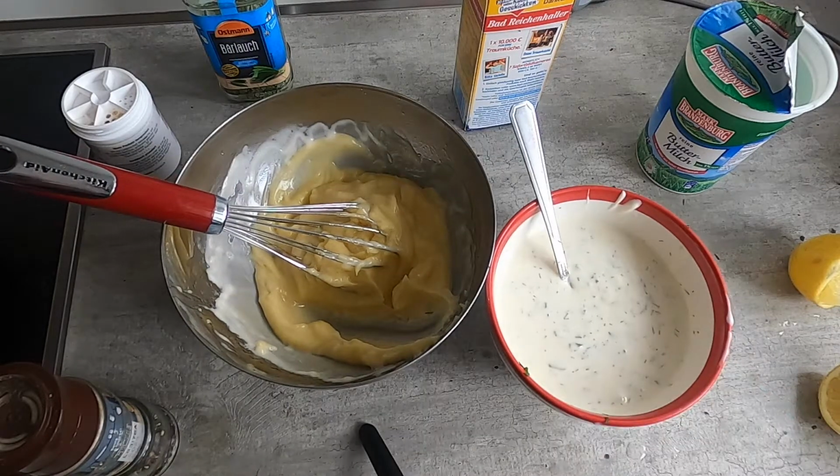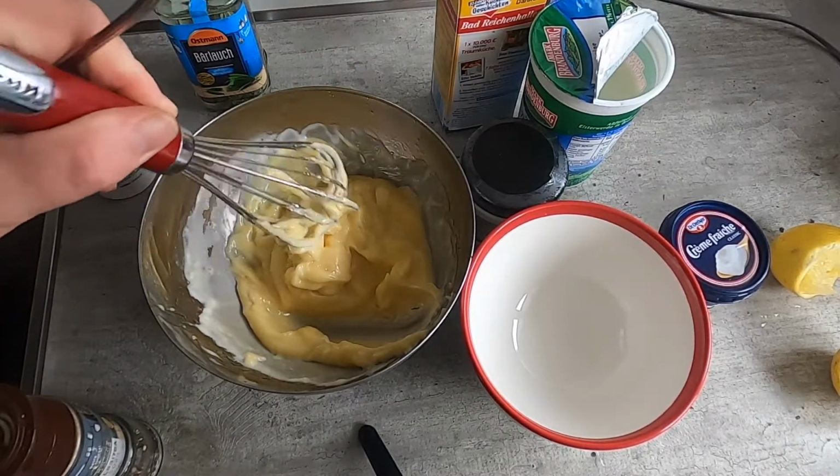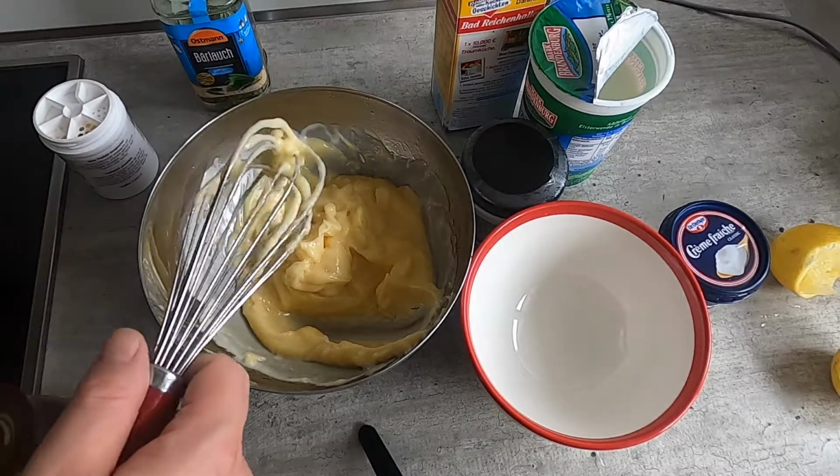This, by the way, makes a great coleslaw. Just put it on shredded cabbage and away you go. And now for the blue cheese dressing. Same basic starting point.